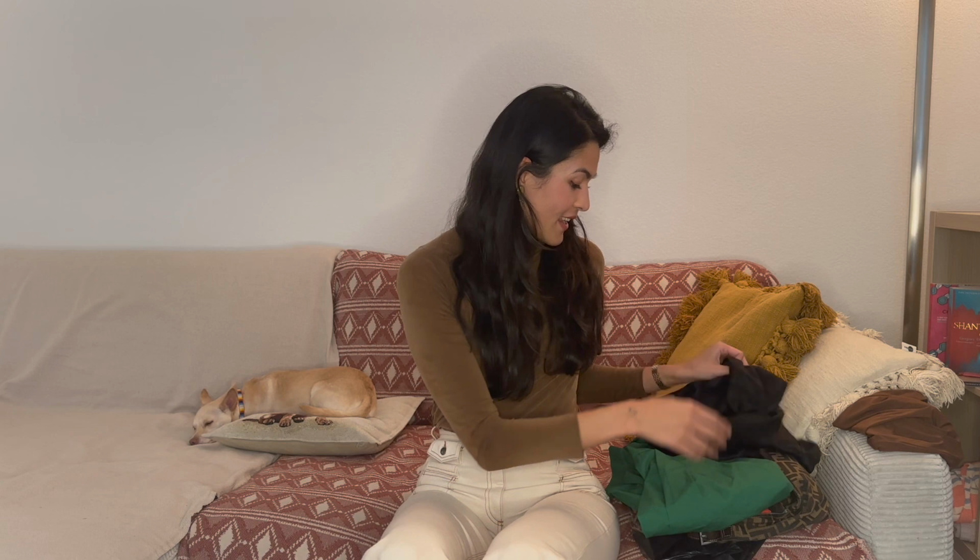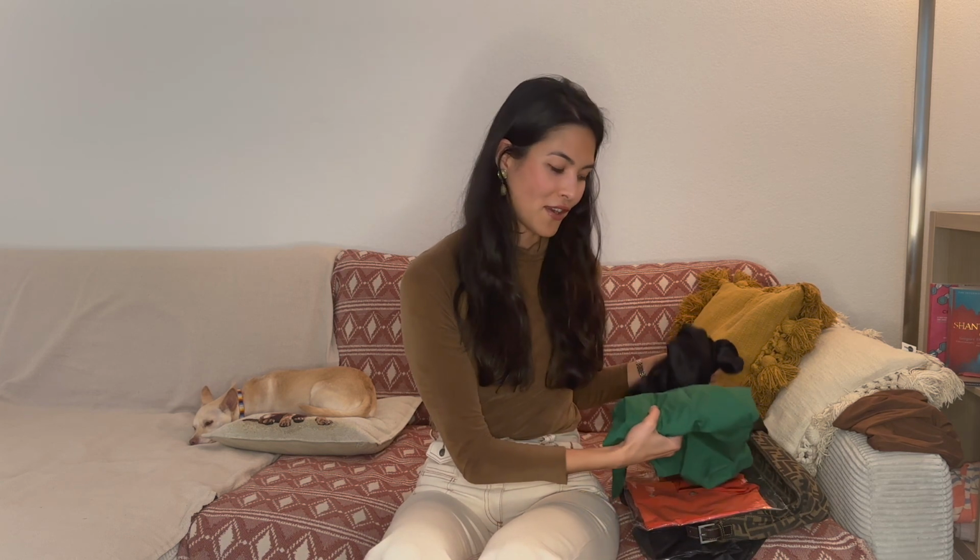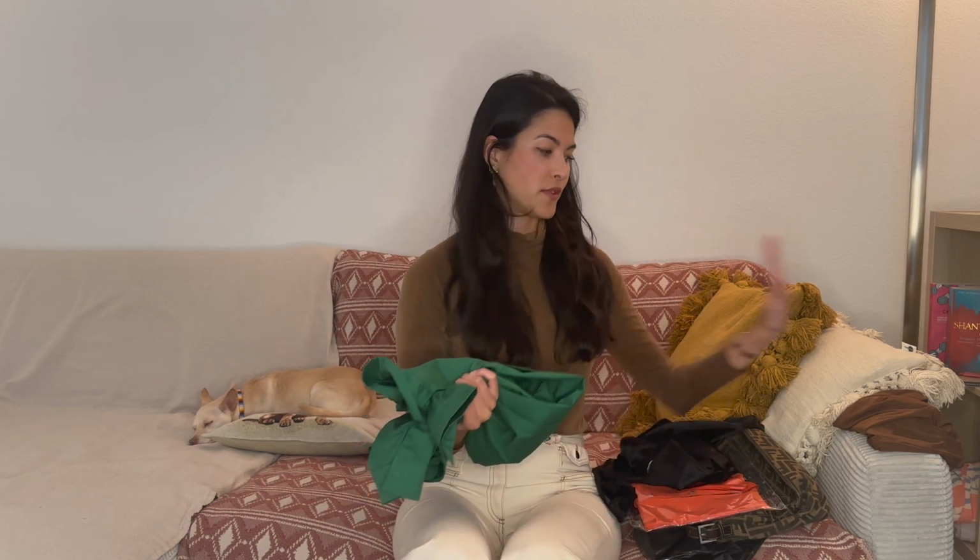Okay, next we have, we'll get to my favorite item last. This item I didn't actually purchase, so it's kind of amazing. I purchased my favorite item, which I'll show you right after this one, from the same seller on Depop. So this was one seller, the bodysuit. This is a different seller.